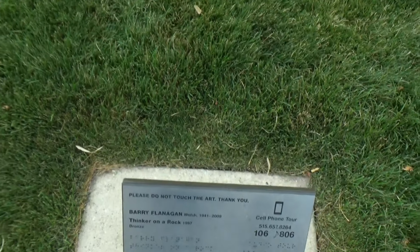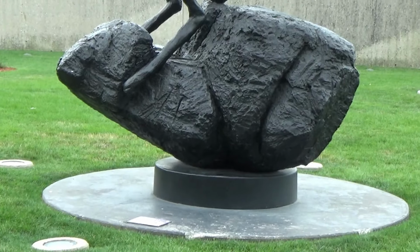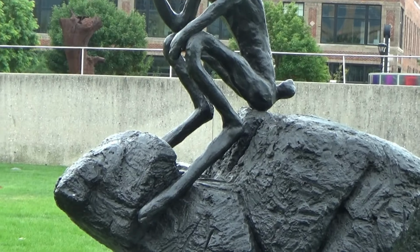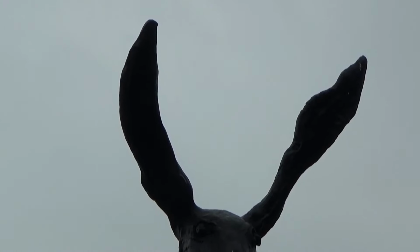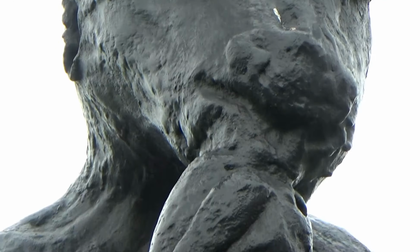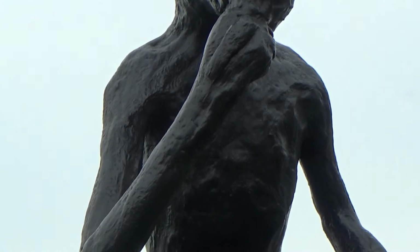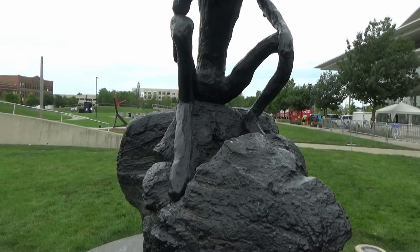This is called Thinker on a Rock. I see the rock, but I think we need more of an explanation of who or what the thinker is. I've never seen an animal that looks like that. It may be a really skinny rabbit, would be my only guess.